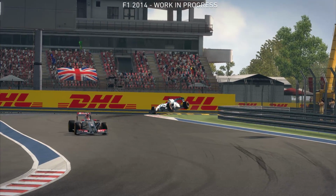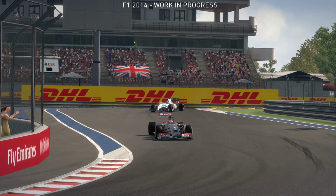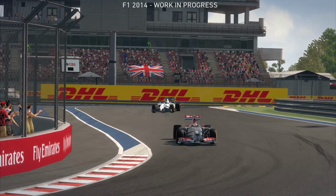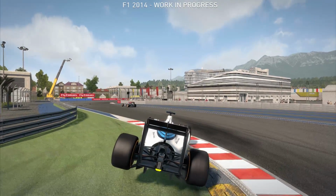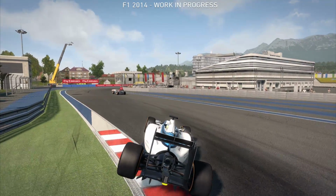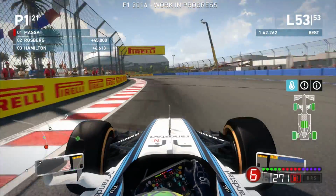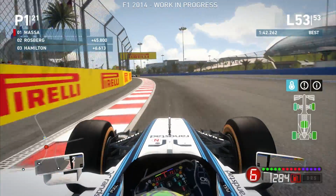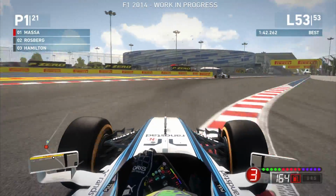And look at that, just up on two wheels. A Formula 1 car shouldn't be doing that. That is stuff that should be saved for V8 Supercars, but we won't get onto that. As you can see, just mounting that curb, turned it a little bit too early, and that could have ended disastrously. I think online you might see some cars, if they hit it at the wrong angle, they could go flying or barrel rolling. But anyway, we'll save that for another day. I can't wait to do online races around this track. That's definitely going to be happening.